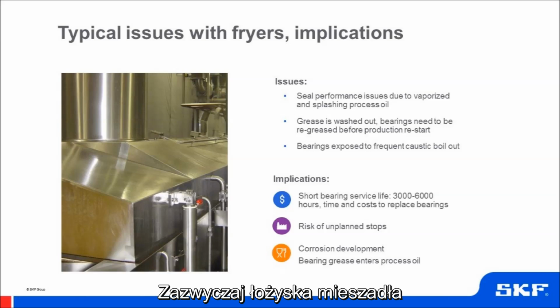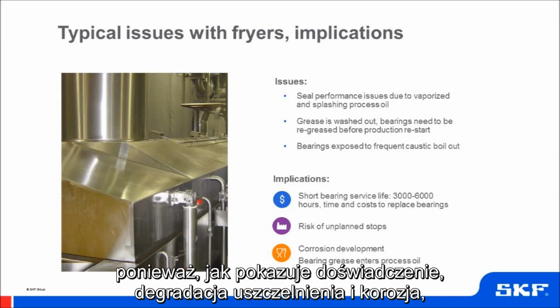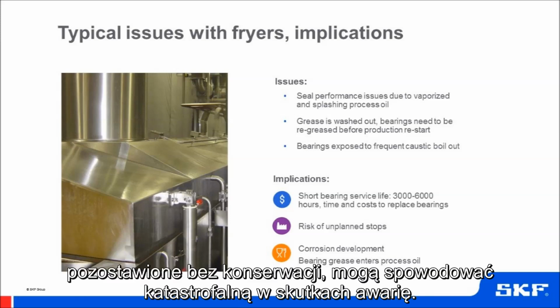We typically see the bearings in these paddle support applications being replaced every 3 months to be on the safe side, since experience shows that seal degradation and corrosion buildup can lead to catastrophic failure if left to operate for much longer.